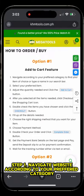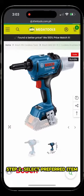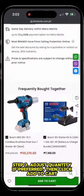Step 1, navigate website according to your preferred category. Step 2, select preferred item. Step 3, adjust quantity if preferred, then click add to cart.